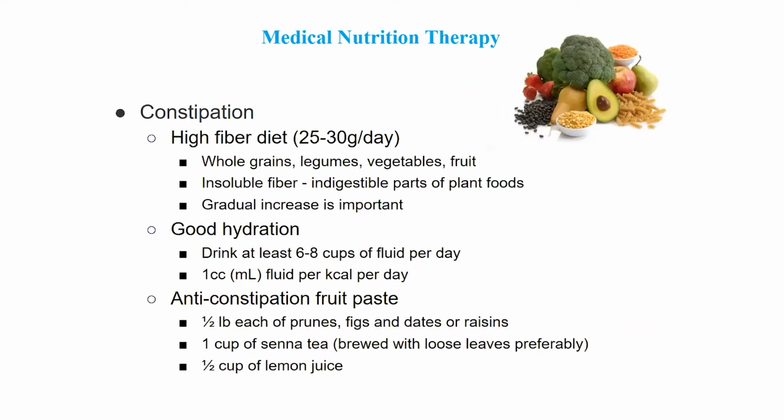Okay, so constipation, we typically recommend high fiber foods. You typically want 25 to 30 grams of fiber a day. Foods that include fiber are your whole grains, legumes, also beans, vegetables, and fruit. And you're really looking for the insoluble fiber part of these plant foods. It's the indigestible part, and what that does is it pulls fluid into the colon to help loosen your bowel movements.